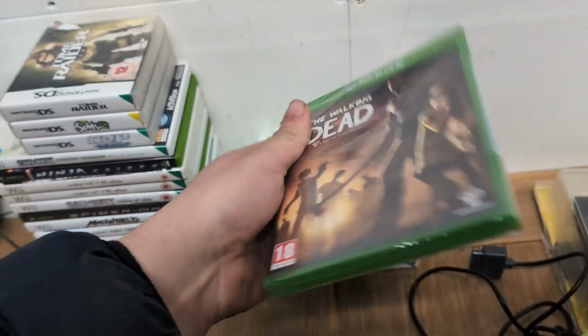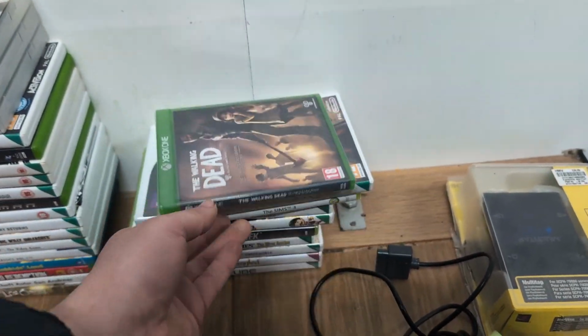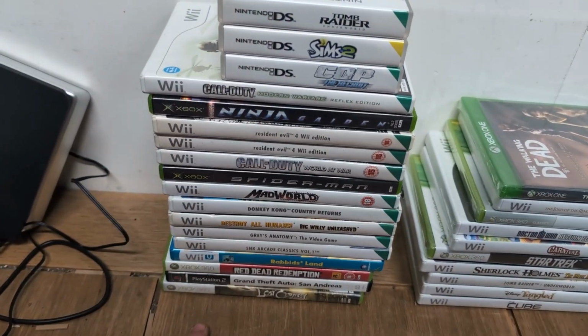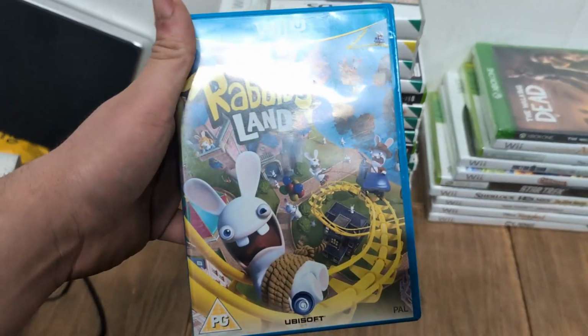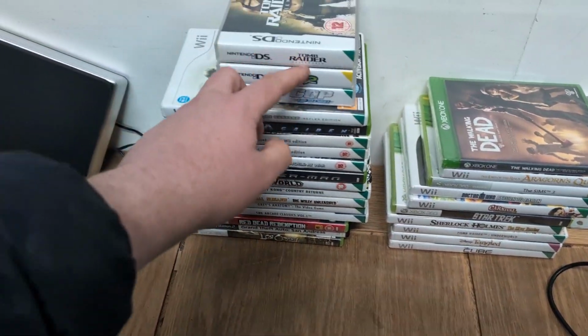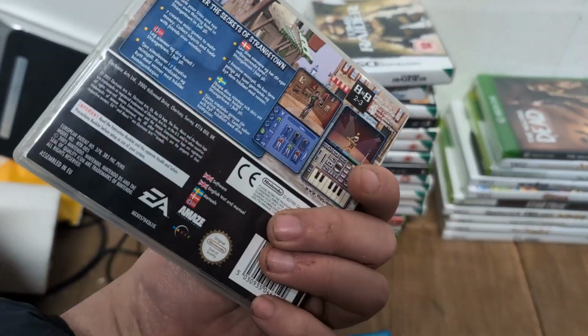And even that, it's like £12 on CEX, I think, unsealed, so probably more. And all this for £1 each as well. Like Red Dead Redemption 2, you would be ignoring that. Rabbids Land, I've never seen that on the Wii U. Wasn't sure about the other two DS games, but I know Sims 2 is like £10-15 on the DS.